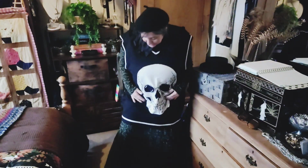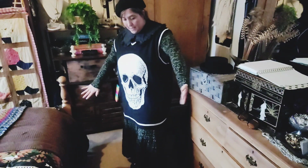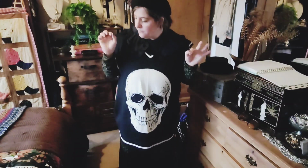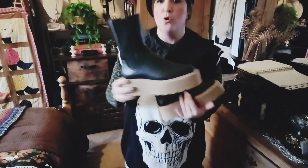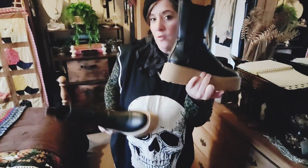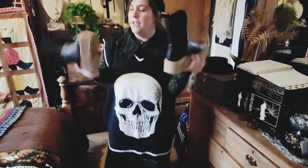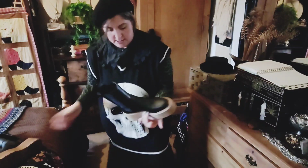So there is my tank top with my dress. Now then, for shoes, she said to use tall boots. Now, I have got some tall boots, but for my style, I probably wouldn't wear those with this. I would probably go for something more along the lines of these. I picked these up from Depop last year, and I love them.